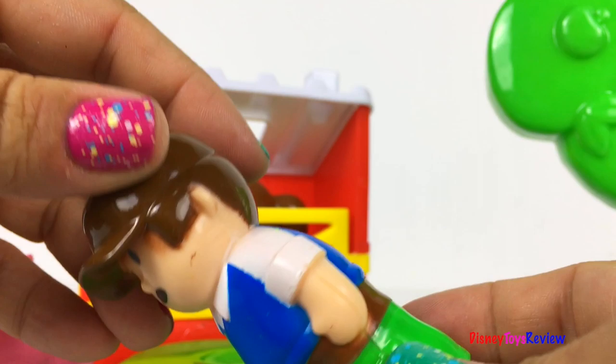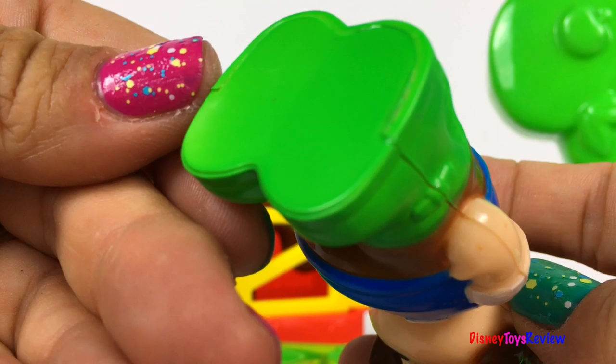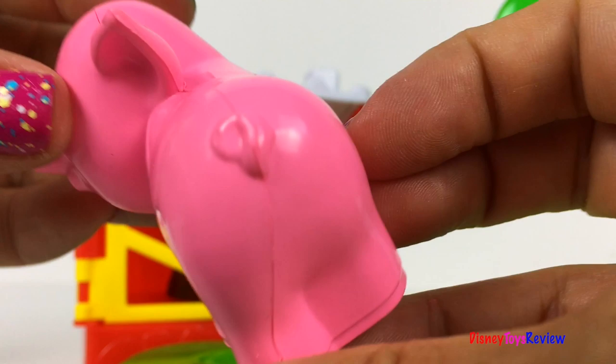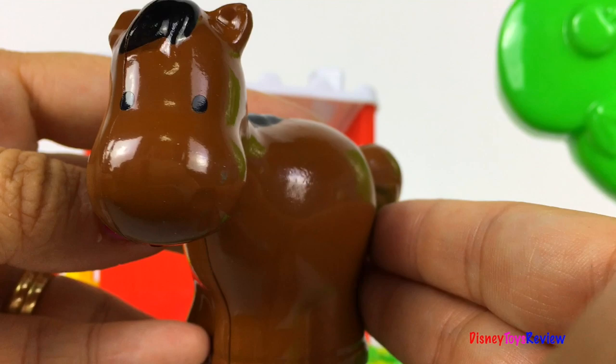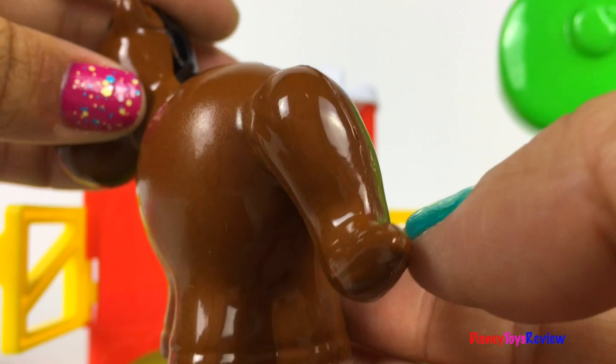He's got on green boots, a blue shirt, and a brown hat. There's also this cute little pig. He's got such a cute expression on his face. Look at his curly tail. Aww! We also have this horse. He's got a brown mane and a brown tail.